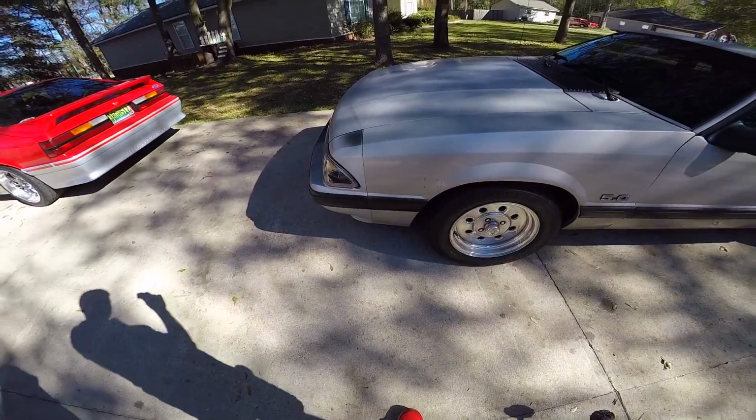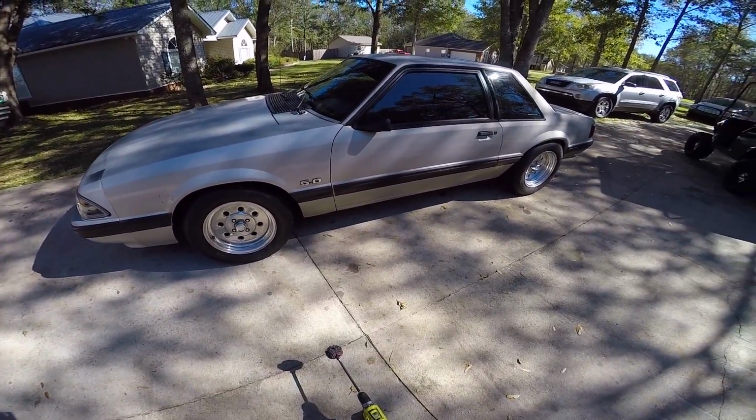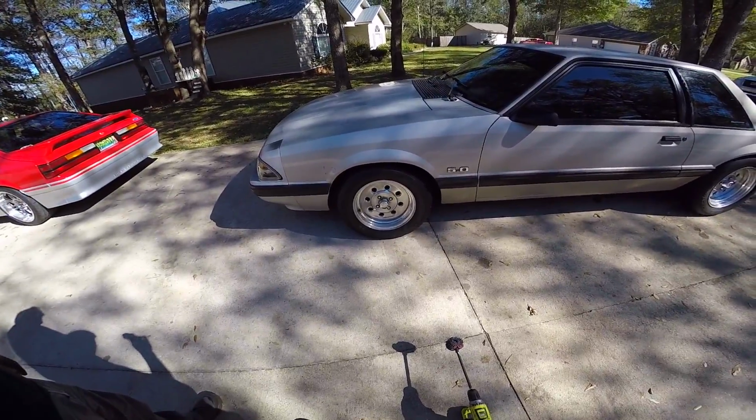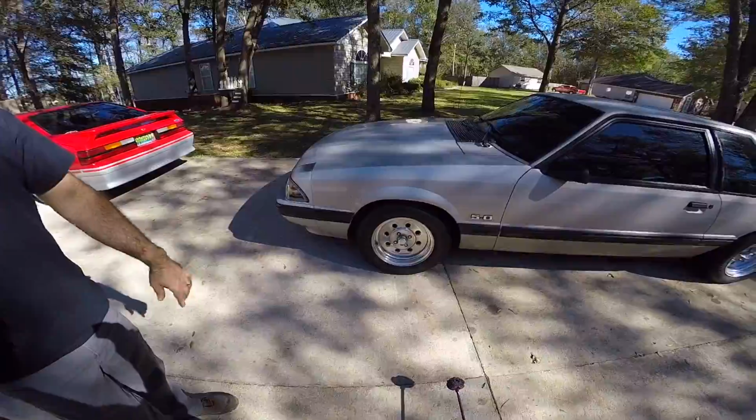It's the little things. The car's going to need paint, it's going to need a couple other things, but we can make this thing look a lot better for right now, and that's what we're going to try to do. We're going to polish the wheels real quick. We're not going to go all out on it. We're just going to run the polisher over it.